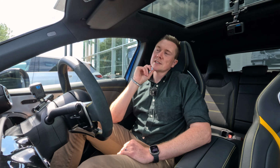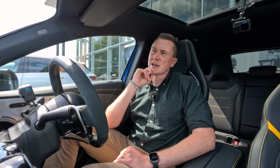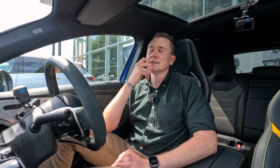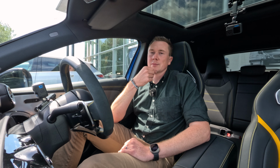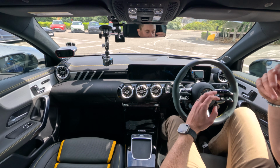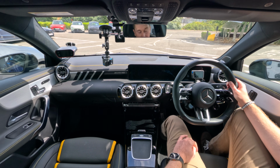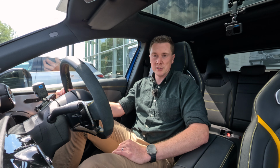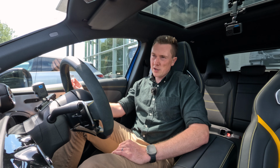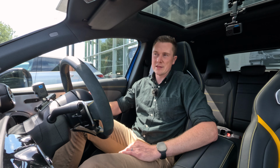But the question then stands, if I was picking between the two, would it be an A35 or an A45? I think I'm still going to stand by what I said years ago, and it would probably be the A35. I love the performance of this car. It is absolutely brilliant. It's amazing what Mercedes-Benz have put together. But for the price and the package, I would probably have to sway more towards the A35.